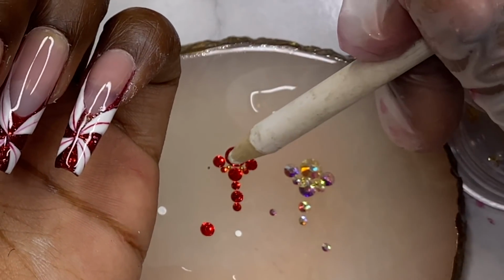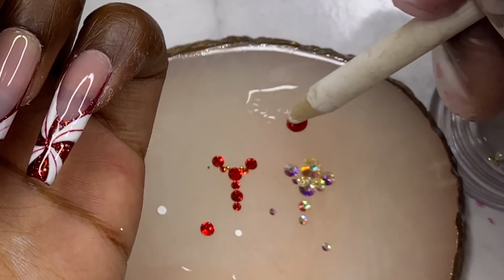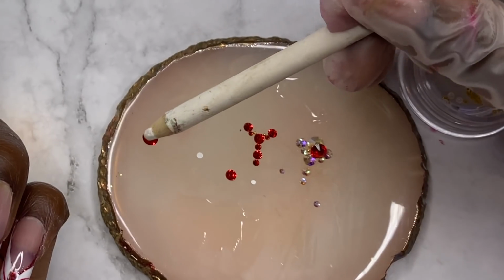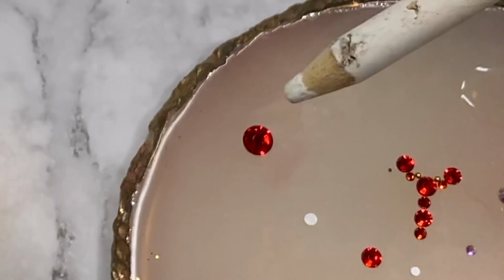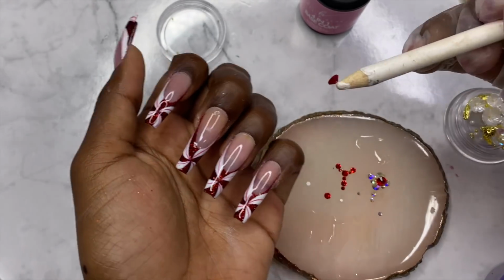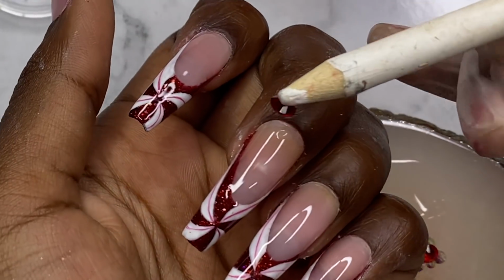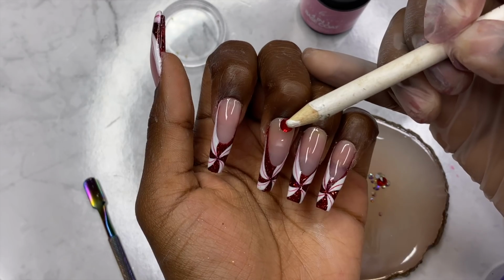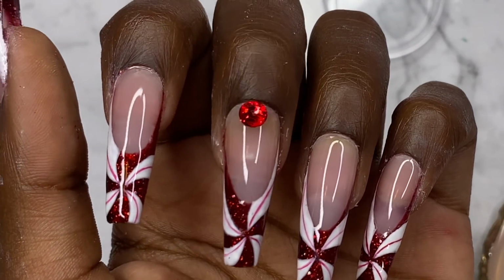Got my pencil. No, I did not tell you to do that. It's gonna really mess with the sparkle of the rhinestone after I cure it. So I just grabbed another one, right? And then, stop it. Behave. Here we go. And I got these rhinestones from Amazon, by the way. And look how sparkly they are.